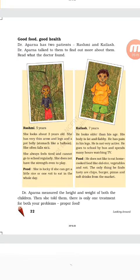Why does she often fall sick? Do you have any idea? Because she did not get good food to eat. If we do not get good food to eat, then we often fall sick and we don't get energy to play. She only gets a little rice or one roti to eat in a whole day. That's why she was thin and looked like a 3 year old.